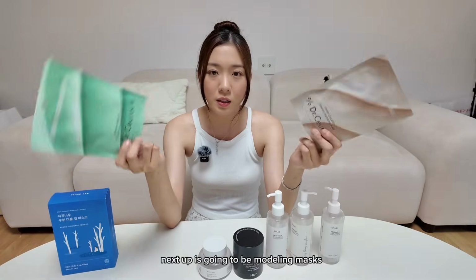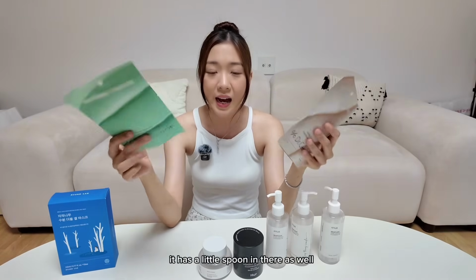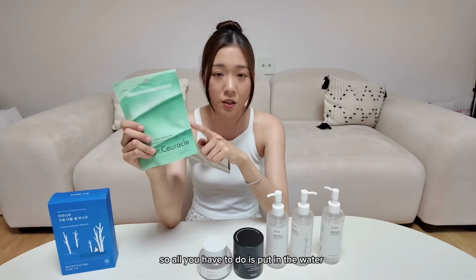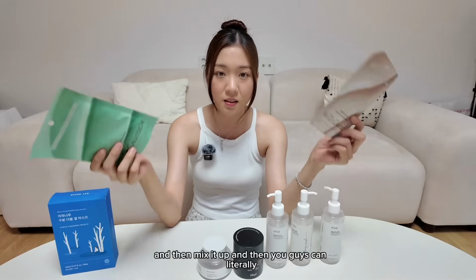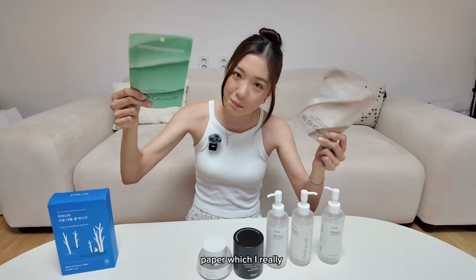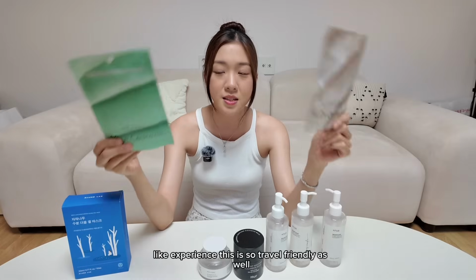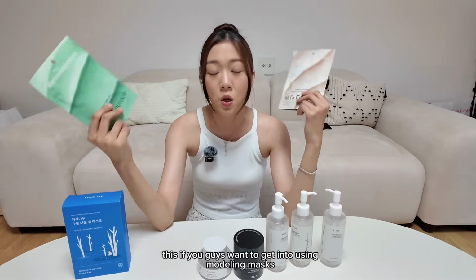Next up is going to be modeling masks, and the thing that I really like about this one is that it is individually packed. So this is from Dr.Ceuracle. It has a little spoon in there as well, so all you have to do is put in the water and then mix it up, and then you guys can literally make your modeling mask in the mask paper, which I really like. And for me, I love modeling masks because I feel like I'm just having a spa-like experience. This is so travel friendly as well, so definitely recommend this if you guys want to get into using modeling masks and want to try it out.